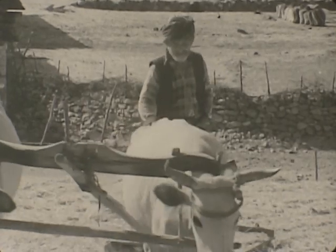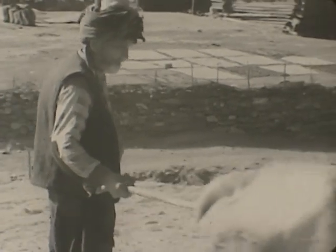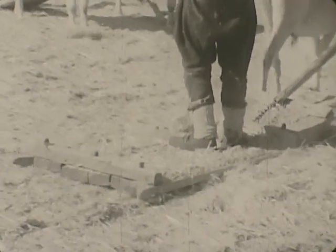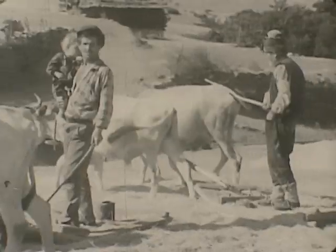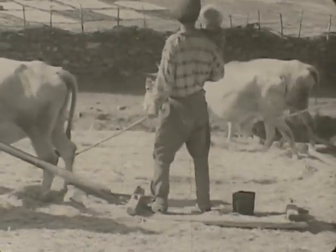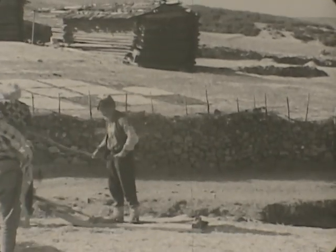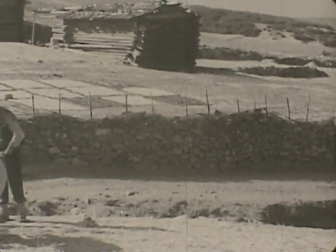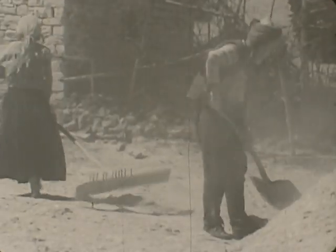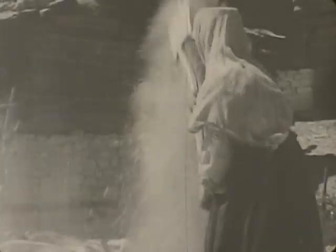Threshing is relatively easy work. Generally, the older people and the children are in charge, leaving the younger adults free for heavier tasks. Once the wheat is threshed, it is piled perpendicularly to the direction of the prevailing wind, and then winnowed.